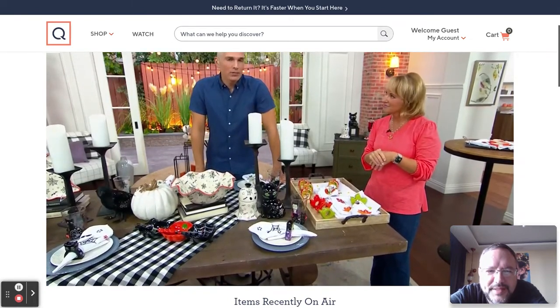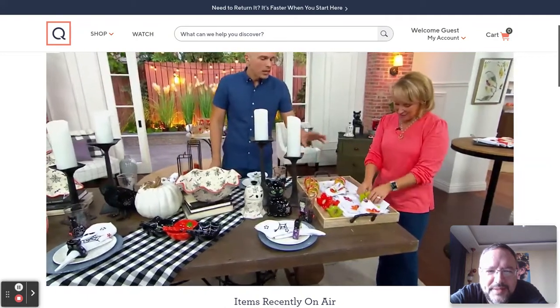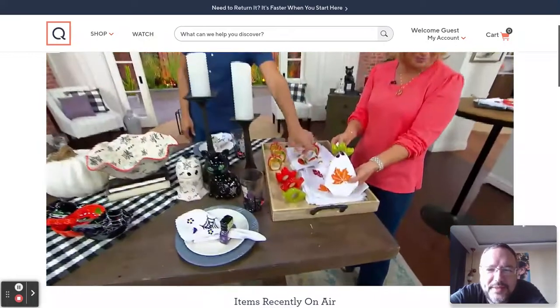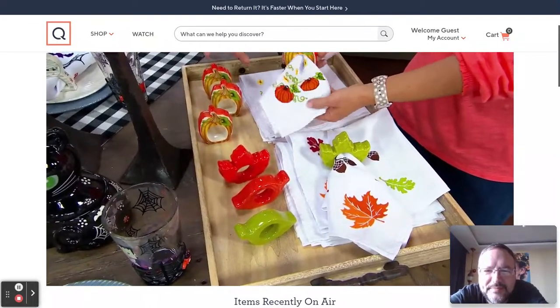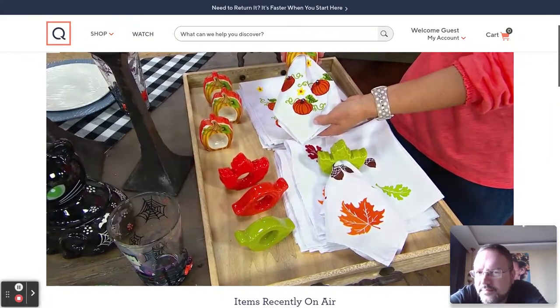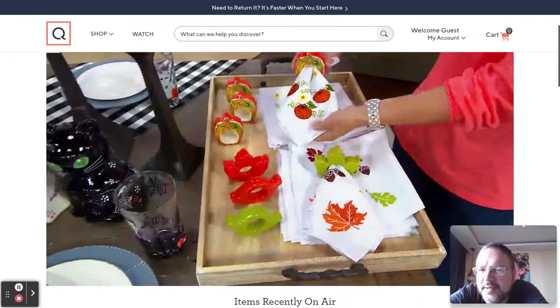I just noticed the trying-to-be-goth candle display here. So again, we have Harvest. They're trying hard to go for the Halloween theme, but other than what they're selling, everything around it looks like nothing Halloween. We're at last call on Pumpkin Patch. So last call, Pumpkin Patch. I'm going to bring together. Last call for a napkin with a pumpkin embroidered on it.